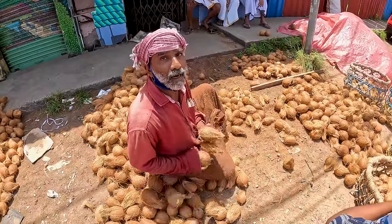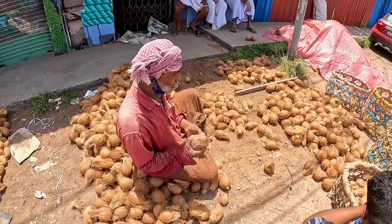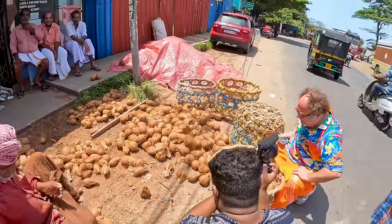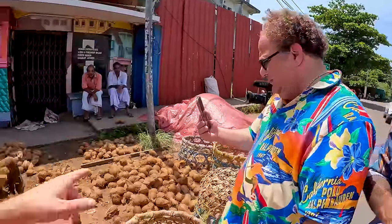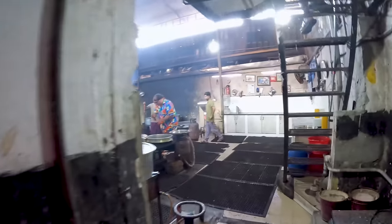So what this guy is doing here is he's knocking the coconuts together to see which ones are good coconuts and which ones are bad coconuts. So I think that's the bad coconut pile, and this is the good coconut pile. So Sabu, when you say good coconuts, they're filled with a lot of meat? Yeah, it's not dry. They can identify from the sound if it's dry or fresh. So we want the fresh. Okay, so the dry ones are over there, and the fresh ones are here. Okay, into the biryani layer.